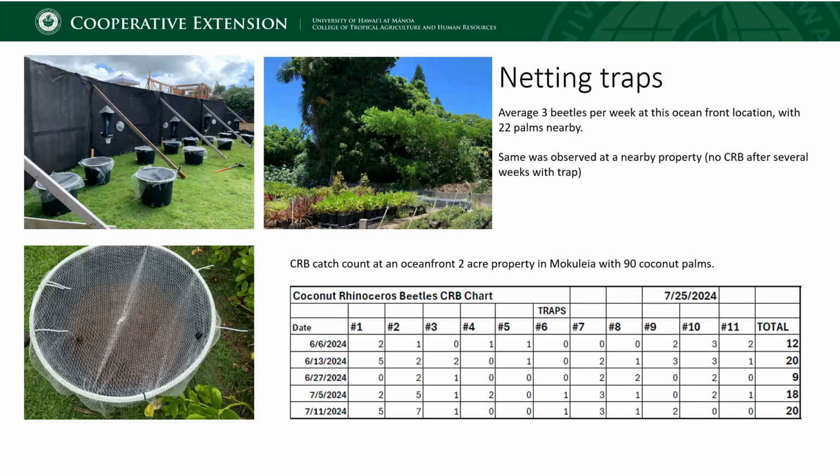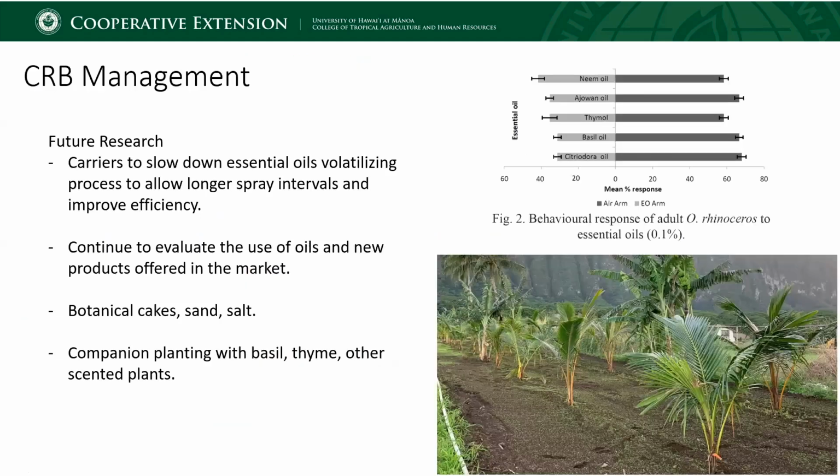But when we're in a situation where there's nothing we can really do to protect every single palm, whatever we can do, let's do it. The same trap system that was very effective at catching a lot of beetles at this property in Mokuleia with 90 palms was not catching much at properties a couple of miles away, probably because those properties didn't have as many palms close by. So we're learning in the process. And that's what we have been doing so far.